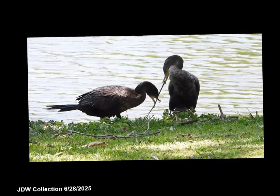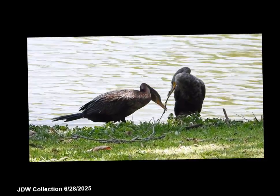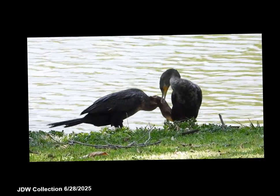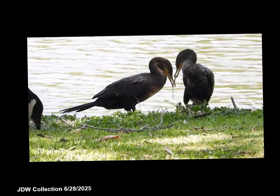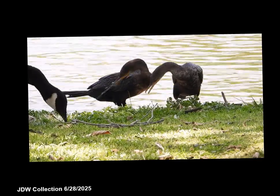But it's difficult to take pictures here close to these birds because Mason is just filled with Canada geese. And just when you think you want the space, along comes one of them to spoil the filming.